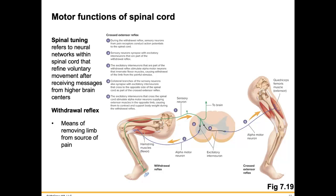Now, something that isn't necessarily voluntary is going to be our withdrawal reflex. And this happens when we want to remove a limb from a source of pain. So imagine that you are walking along and you step onto a tack. Ouch! So this will be our left lower limb, and this will be our right lower limb. This is the way we're going to kind of discuss it. So when we step on this tack, that's painful.